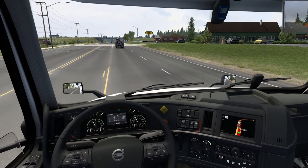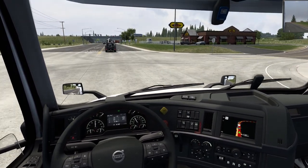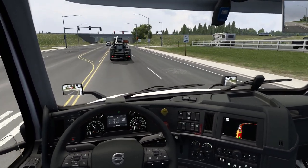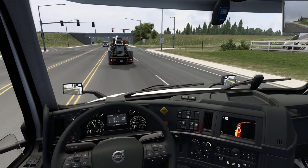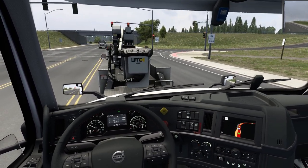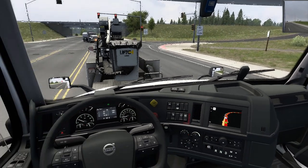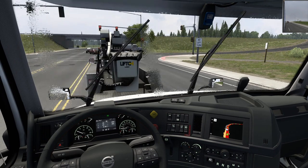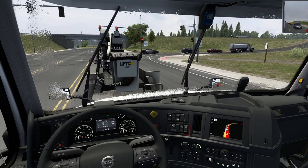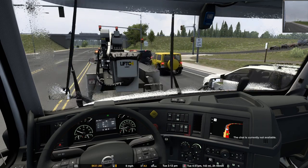I'm kind of working on getting the handling a little bit better. I'm still using a controller, but it's not bad right now. You just have to kind of watch your turning. I just don't know where the lag's coming from. Looks like the rain's moving in. You have 143 miles to go.